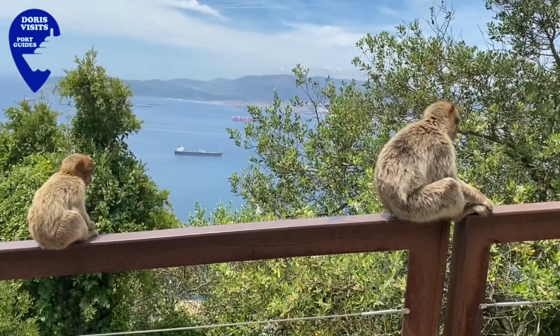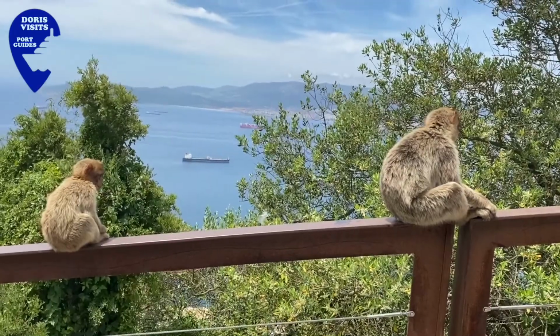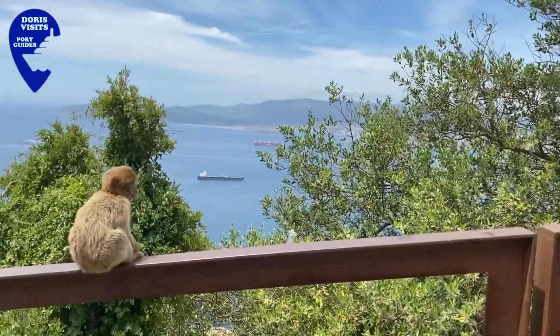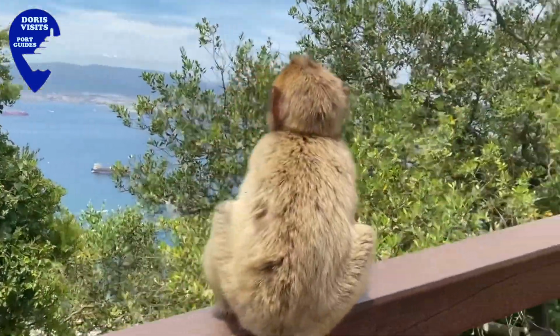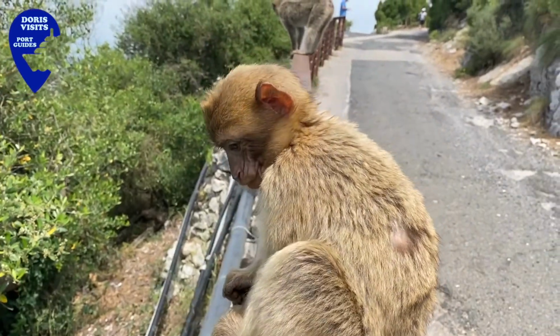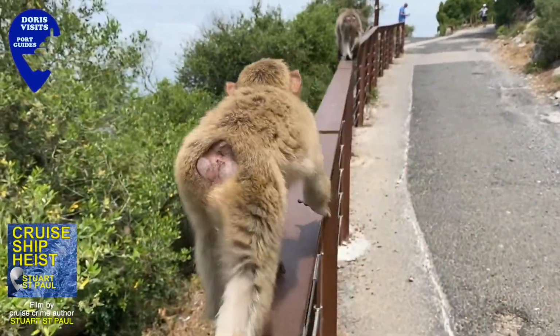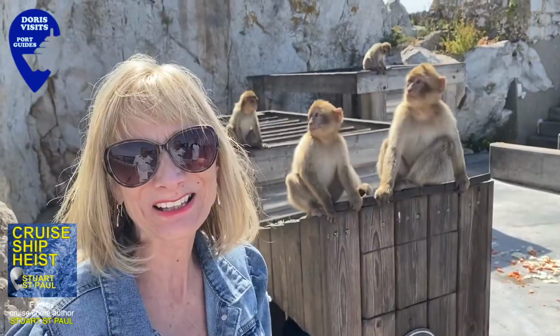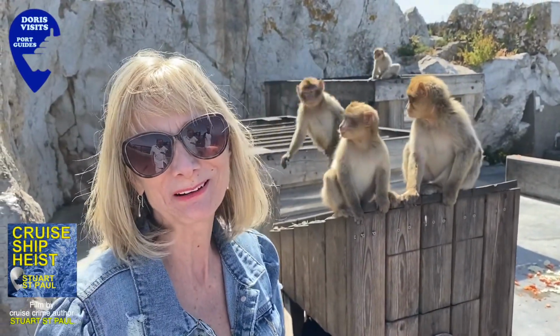Deliberately feeding the apes is now an offence in Gibraltar and punishable by law. Anyone caught feeding a monkey is liable to be fined by up to £4,000, so think before you feed. Right, I'm not going to get too close in case they come and attack me, because apparently they bite.